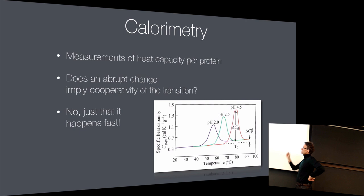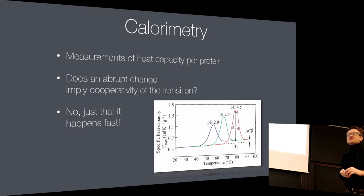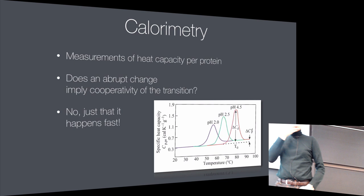But the mere fact that this happens at a particular temperature doesn't really tell us anything about the cooperativity. It doesn't tell us whether it's one protein unfolding as one folding unit, or if you need 10 proteins together. It just means that it happens fastest at that temperature. So we're not really that much wiser just from looking at this plot. But then people have thought about this, and they thought lots about it.